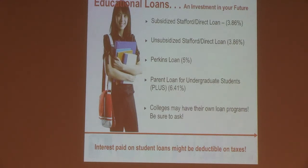And colleges do have their own loan programs. Most of the public institutions will not, but some of the private institutions will have their own loan programs. And for example, at Occidental, we have an interest-free loan for California residents. And it's also based on need. So it just depends on the family's eligibility. But colleges may have their own loan programs.